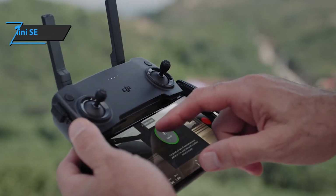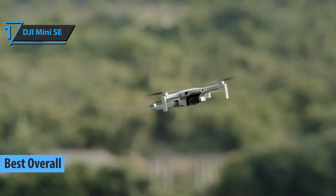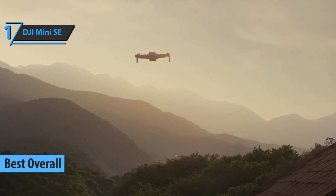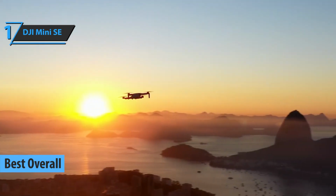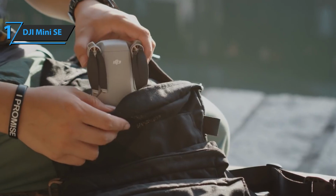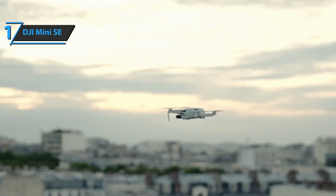Finally, we present to you the long-awaited gold medal and the title of the best overall budget drone on the market in 2023. Meet the DJI Mini SE. This is the company's smallest, cheapest, and lightest drone to date. It offers a wonderful opportunity for all adventure lovers to enter the world of aerial photography at an affordable price.